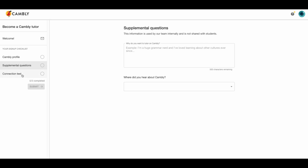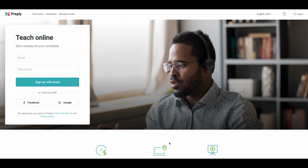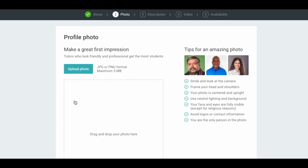The process is almost exactly the same with VIP Kid and Preply. With Preply, you can click on Become a Tutor and then just sign up. From there, you'll be able to set your own rate and your teach time, anywhere, even from the comfort of your home. Sounds like a pretty good deal to me.